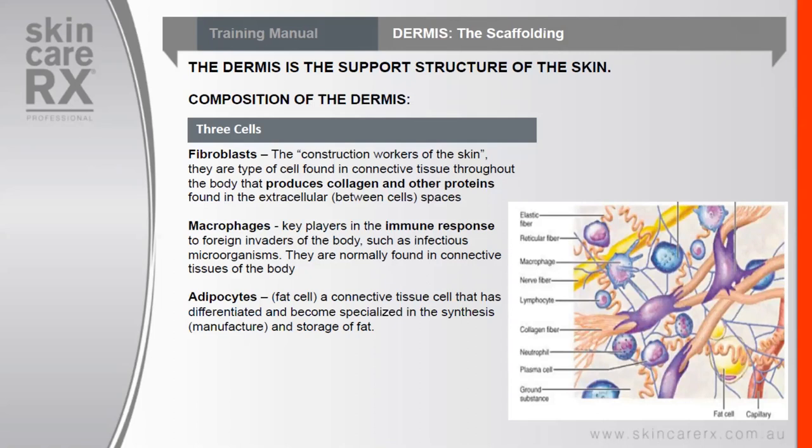We've got our macrophages, which are our key players in the immune response. So they work on those foreign invaders of the body, such as any infections, microorganisms, and they work to fight that, so they get that immune response in the skin. We've also got our adipocytes, which are our fat cells, our connective tissue cells that become specialised with synthesis, and they basically store fat in the skin.